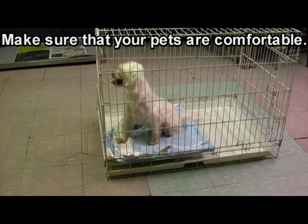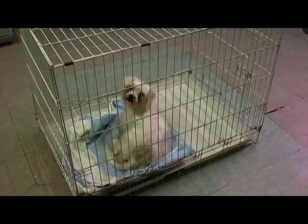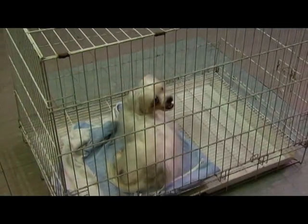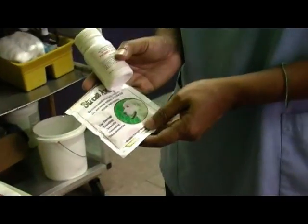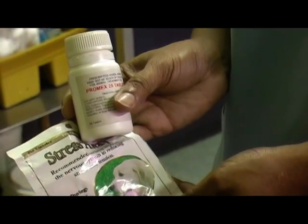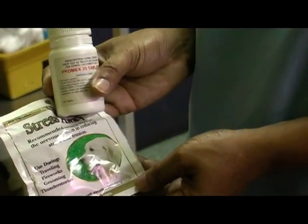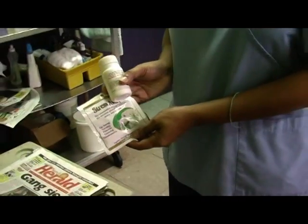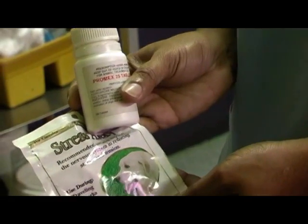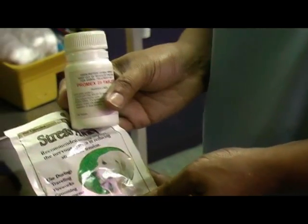Another thing that you could do at that time: some pets do become very anxious or nervous during a storm, and they may be difficult to manage. So if your pet is of that kind of disposition, you could discuss it with your veterinarian, and your vet may be able to prescribe sedatives or tranquilizers that can be used in such conditions. But they should only be used under the direction of your veterinarian.